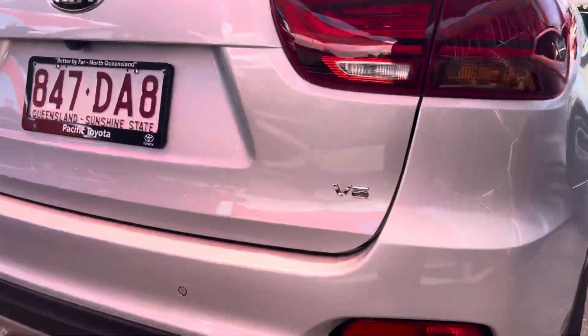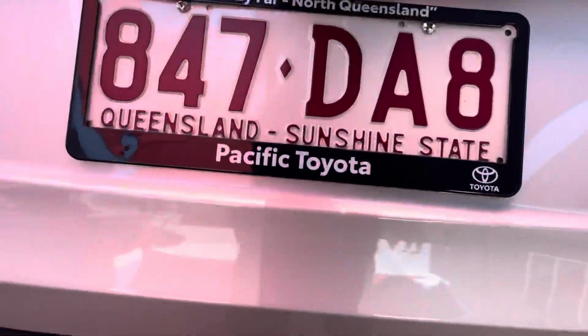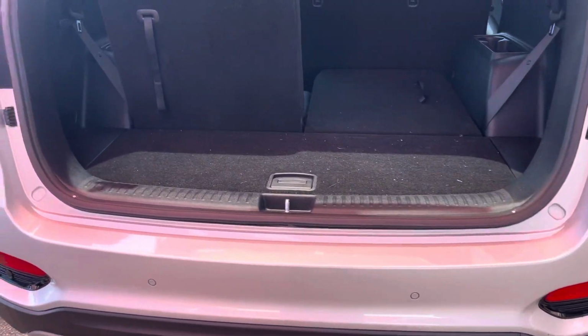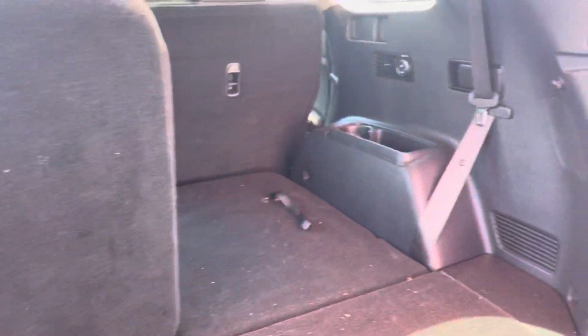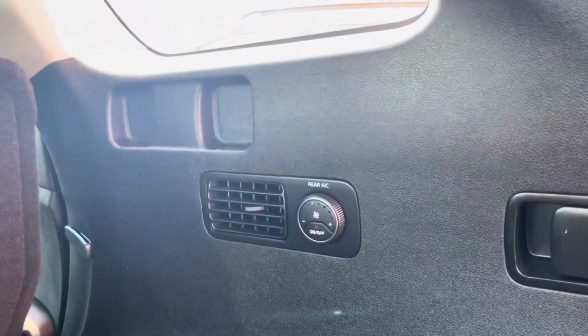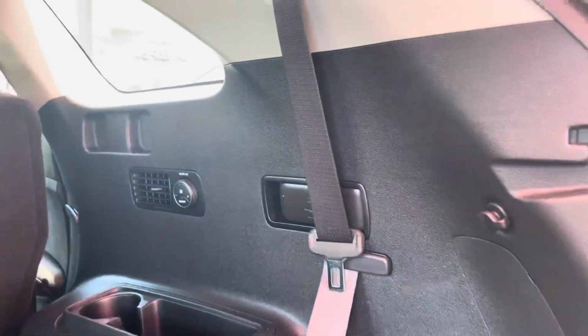Awesome. On the back of the rear tailgate, you've got the reverse camera. Just lifting that up, I want to give you a look at whether there's any bad luggage damage as well, that you do end up getting on most of the vehicles. But this one here has been looked after really well. You can see the rear aircon system there as well, so it's got rear aircon.